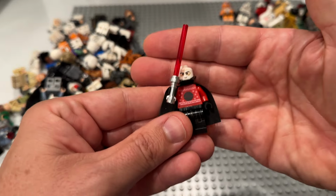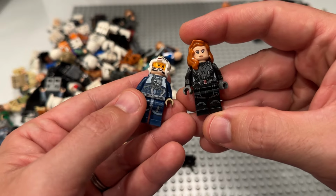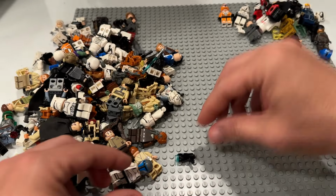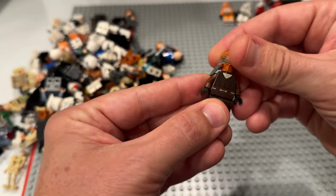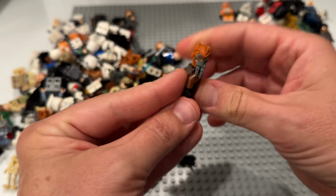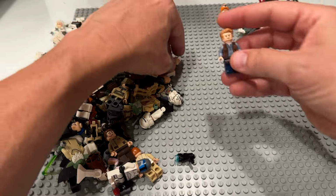There's a Christmas Vader. That's good stuff right there for sure. That looks like Black Widow, not Star Wars, but okay. There's a dark blue pilot. Hey, look at that. There's Plo Koon. That's the tan undershirt Plo Koon. Man, these don't even have swimwear in some cases. Holy cow. That's good stuff right there.